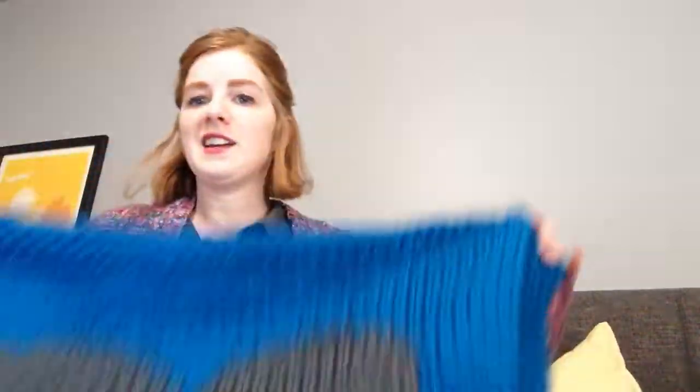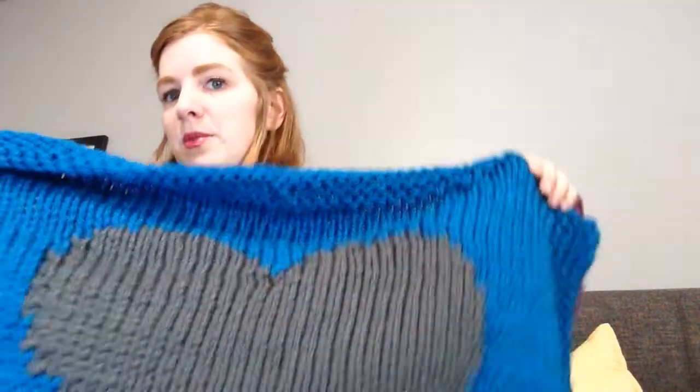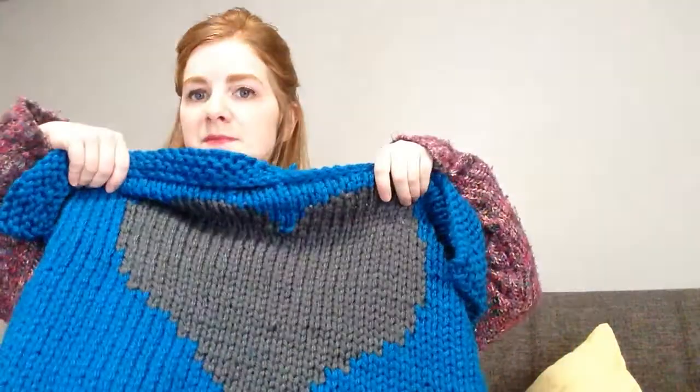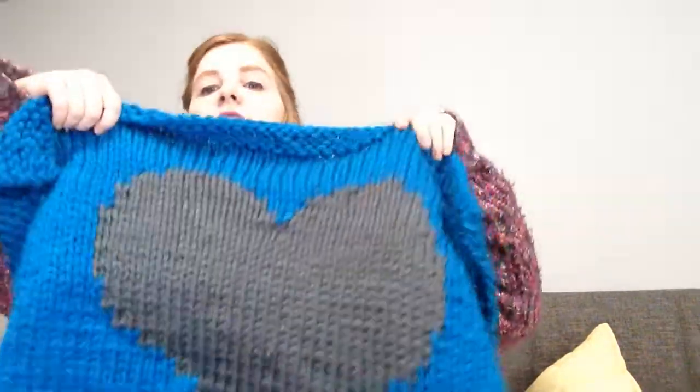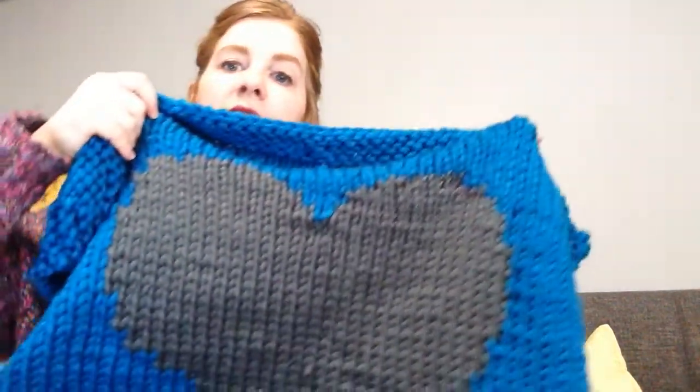This one's a little bit more funky. At first I wasn't sure, but I love it. It's blue, and the blue for this one is called Gulf Stream. I thought it was going to be more aqua, but I like this color. It is kind of bright. I feel like it's brighter in person than it is on camera right now. And then I did a dark gray heart. I think the contrast is just barely enough. If the heart was lighter, maybe it would look a little bit better. So it's the Gulf Stream in the Mighty Stitch, and then the heart is in Ash, a really dark gray. So that one is for a boy.